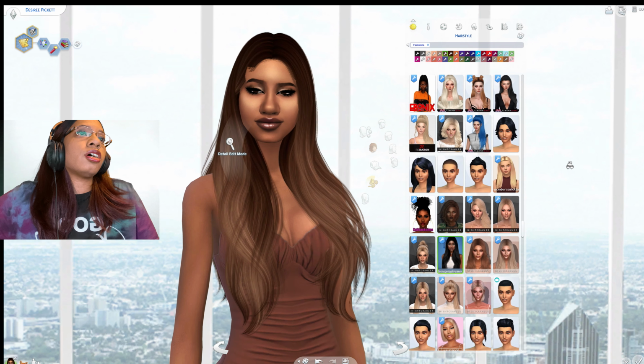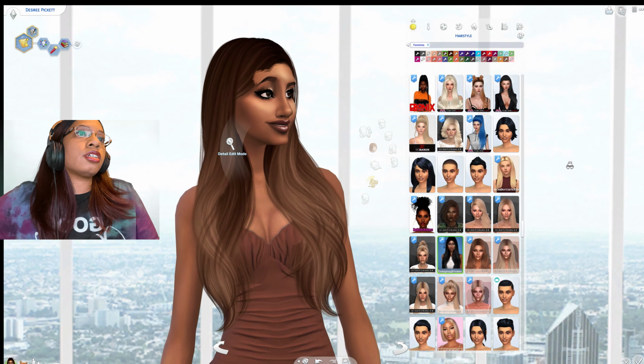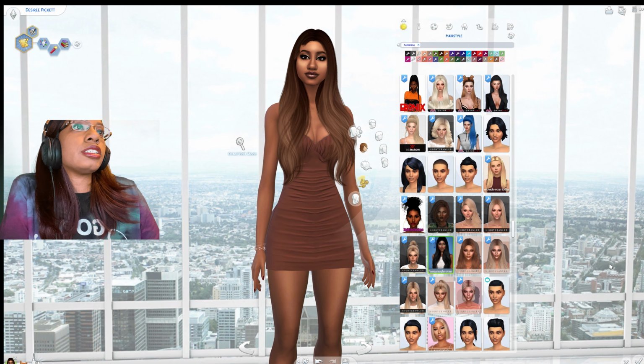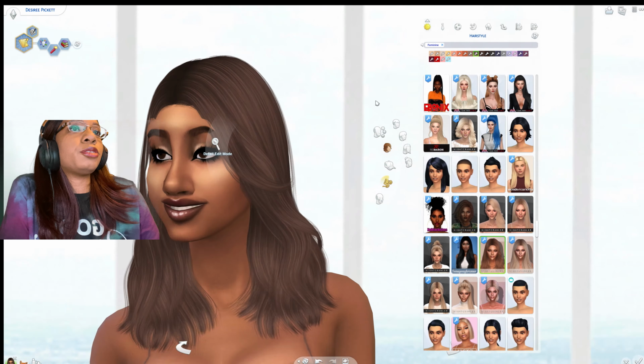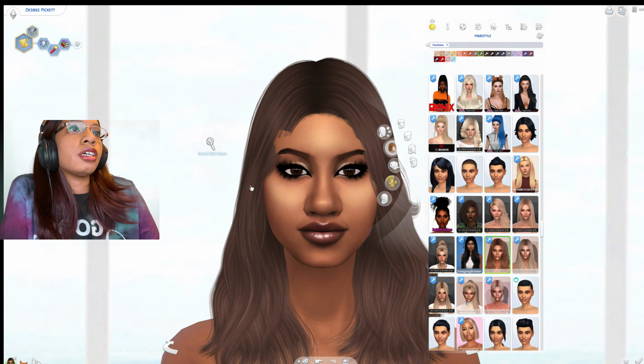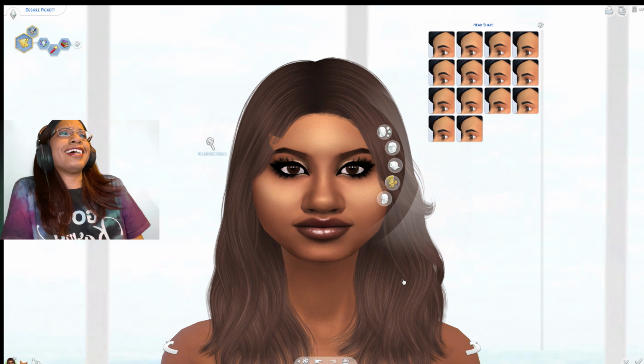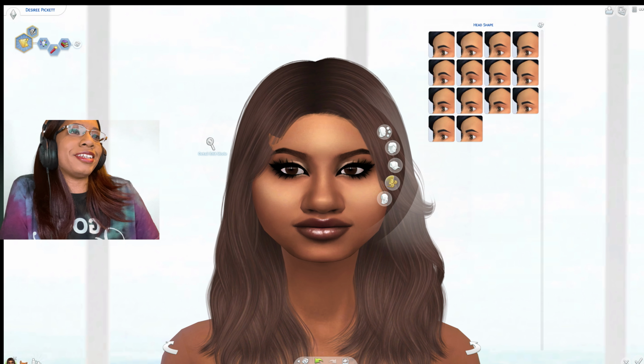That's a pretty color. Whoa, that's a pretty color. But it's clipping again. Why is it doing that? You're about to piss me off. I seriously wanna, oh shit. Why did that just happen?